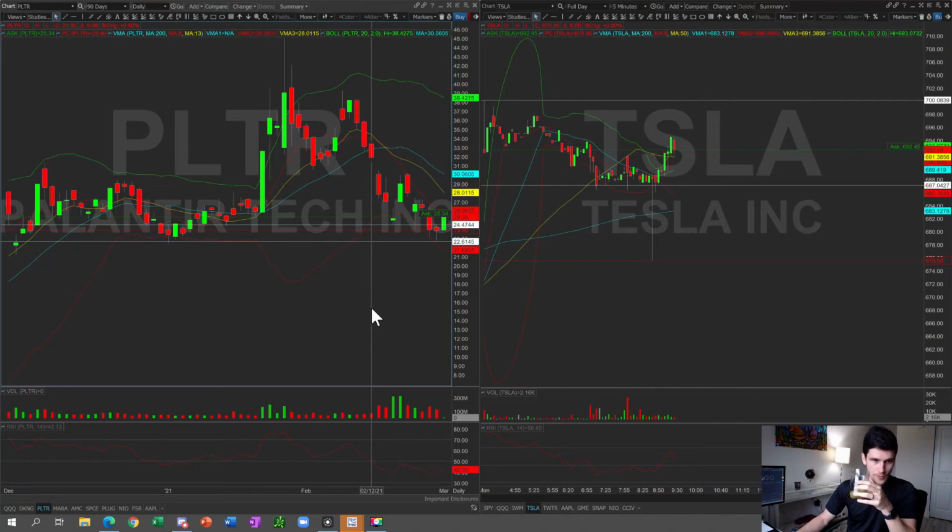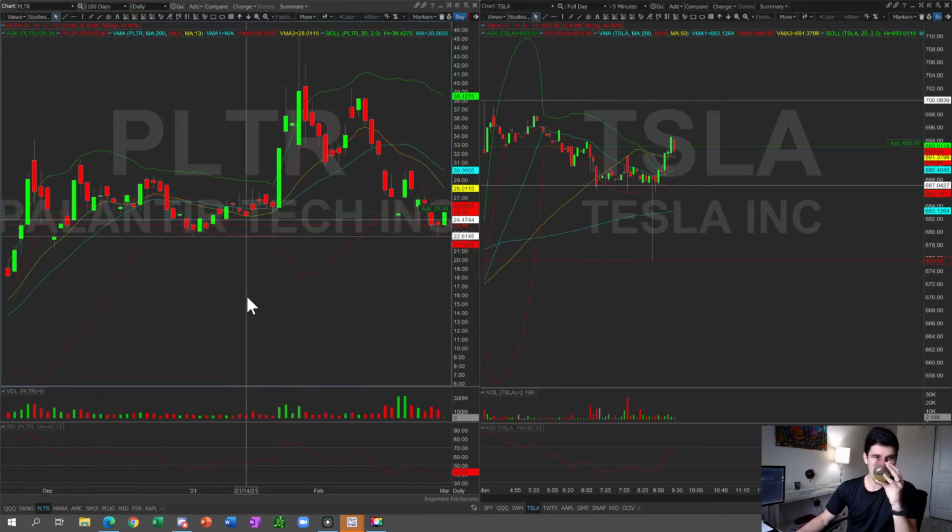This is a really good area to look for a nice bounce. Even a dead cat bounce could get us at least back up to the 28, 27 range. So I like PLTR, it has a good amount of range on it, and we're going to get a solid bounce off of it. Another name I like, Neo.